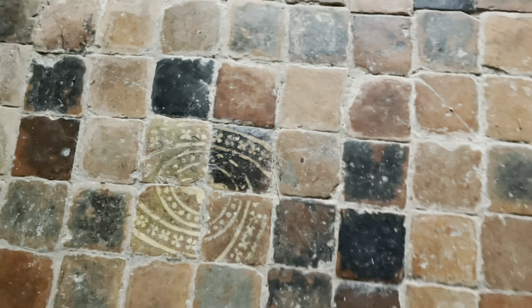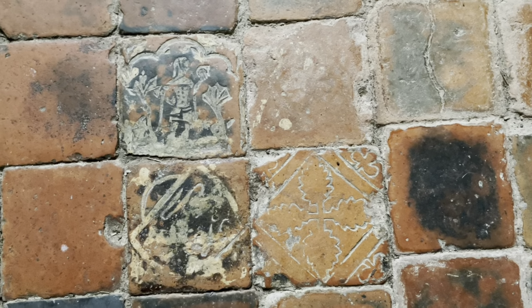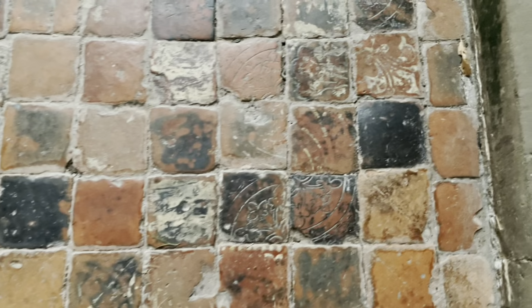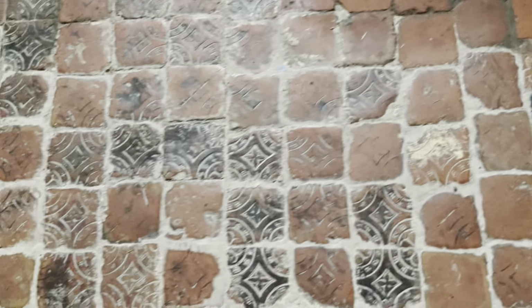So here are the medieval mosaic tiles from the 13th century. They look a little bit, I don't know if it's through wear on the other tiles, but some of them almost don't look in sequence, like they've been replaced at a later date, but not with the pattern. Yeah, I don't mean replaced, I mean sort of restored, possibly.